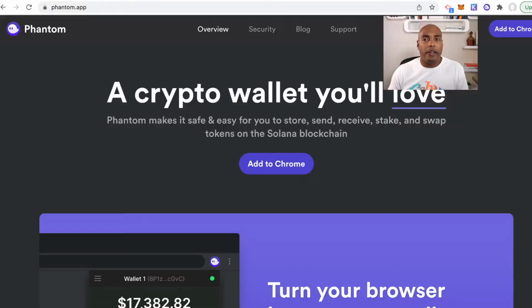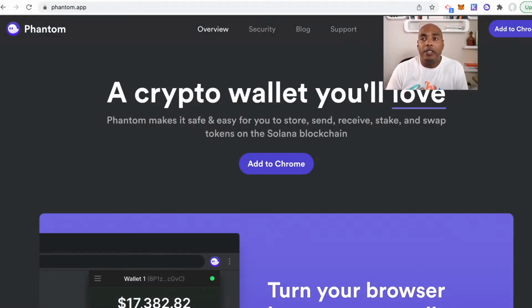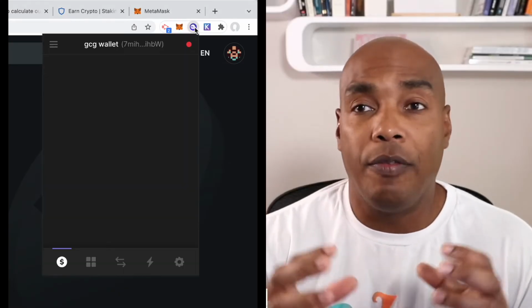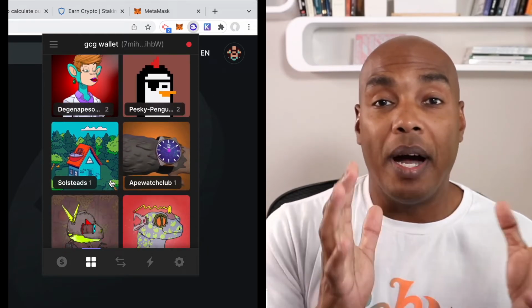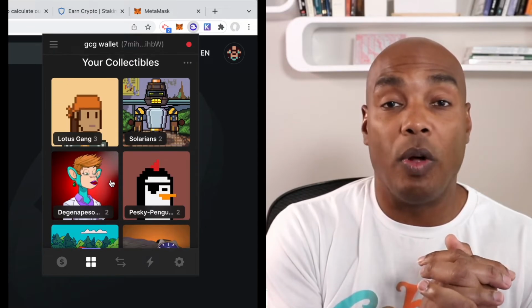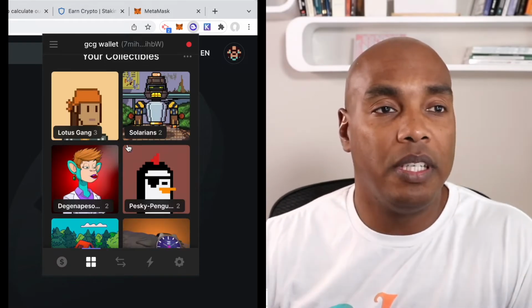But let's jump over here and look. Here's Phantom. This is the wallet that you're going to need. Well, this is one of the wallets that you will need in order to accept Sol. I personally love the Phantom wallet. I like it because of a couple things. One is this particular wallet allows me to keep my Sol and my NFTs in one place. What does that mean? My NFTs that I purchase, it displays them on the screen, and then my money is also displayed on the screen as well in my wallet, and I just slide back and forth between money and NFTs. Let me see if I can show you this.